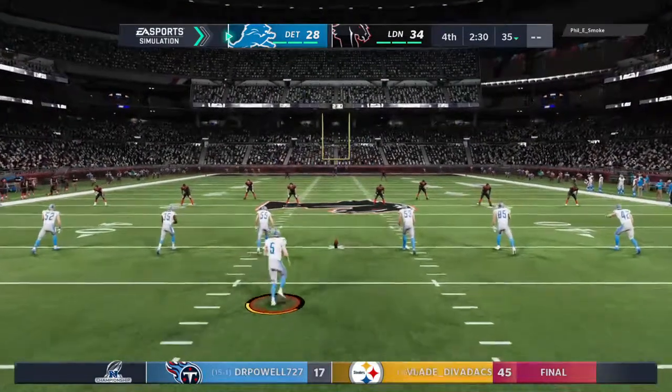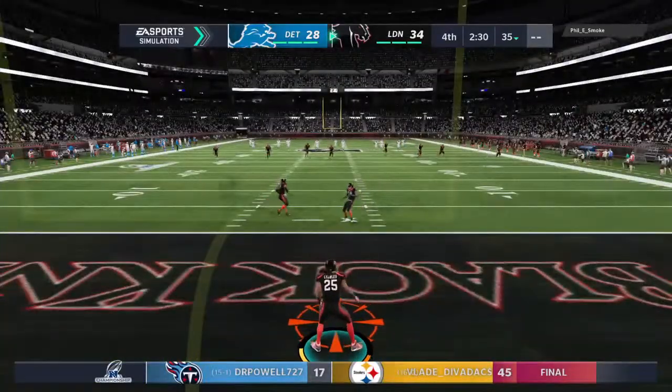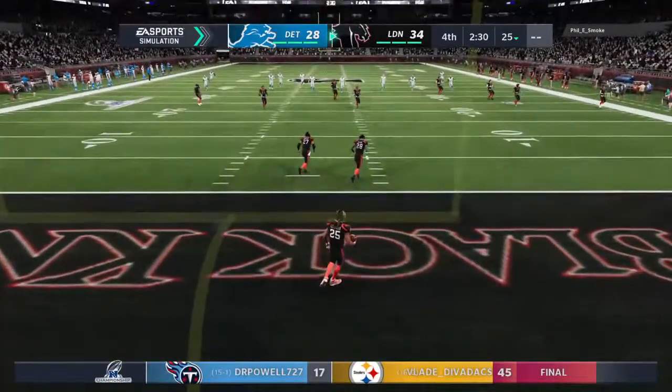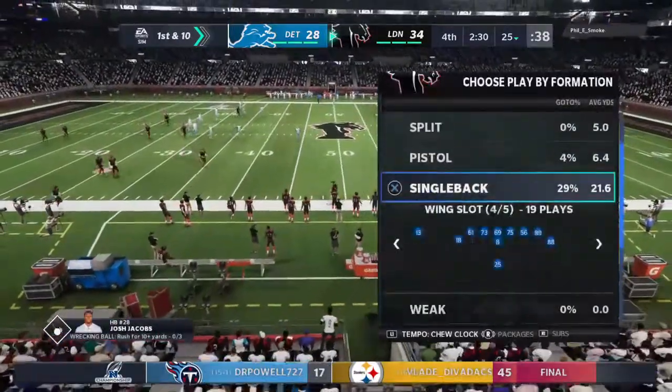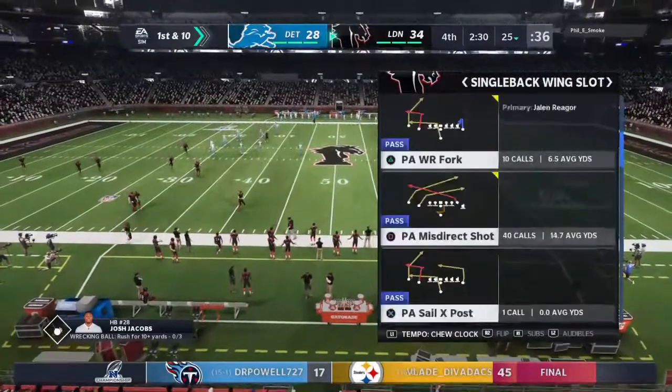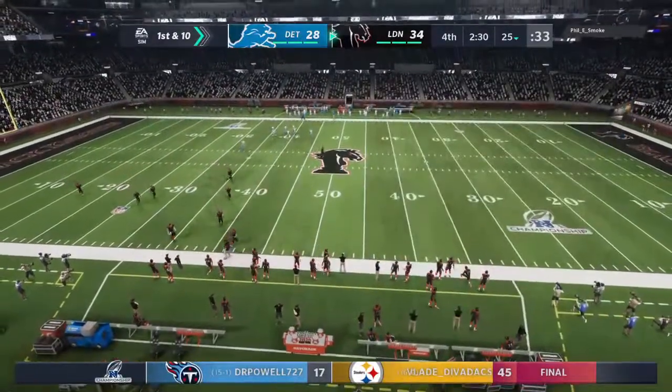Gano now following the touchdown here to kick it away. Fair catch made at the 25-yard line. They'll take over 1st down and 10 at their own 25-yard line.